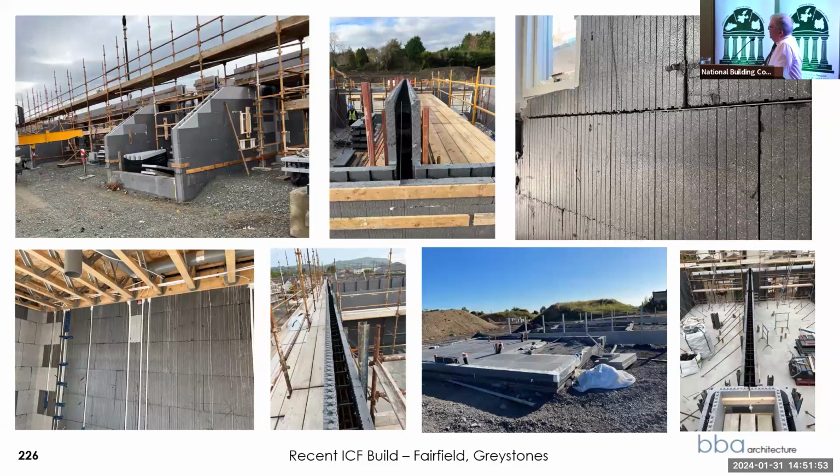This slide here is something I wouldn't recommend we do, or anybody does. We took up the rising walls in 215 blockwork, and then the guys came afterwards to put their ICF on top. The block layers wouldn't have been working to as fine a tolerance as what the guys need for their tracks, and that led to problems in getting it right. And this is just a view here of the wall, and the fire stop is in there again.